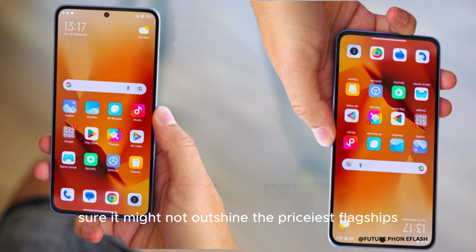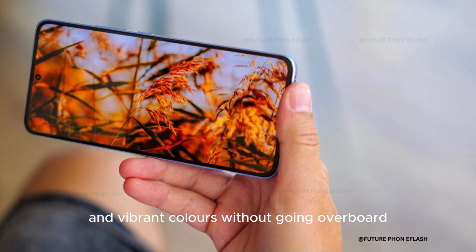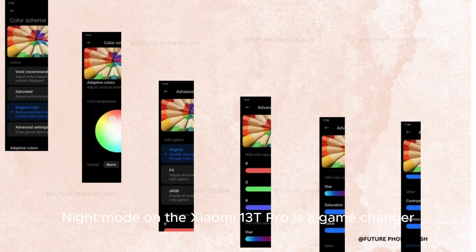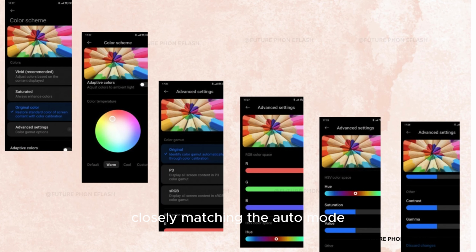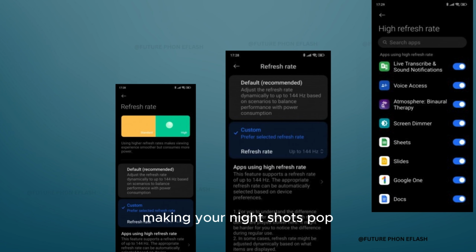Sure, it might not outshine the priciest flagships, but it delivers rich details, wide dynamic range, and vibrant colors without going overboard. And it handles highlights like a champ. Night mode on the Xiaomi 13T Pro is a game-changer, closely matching the auto mode but with a twist. It brightens up the scene and adds a dash of sharpness, making your night shots pop.